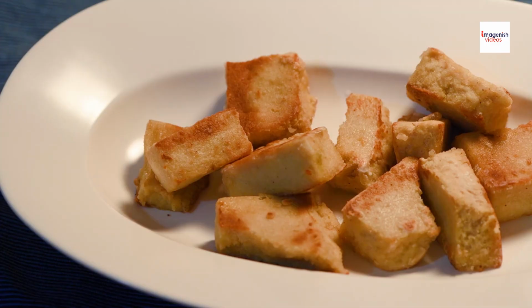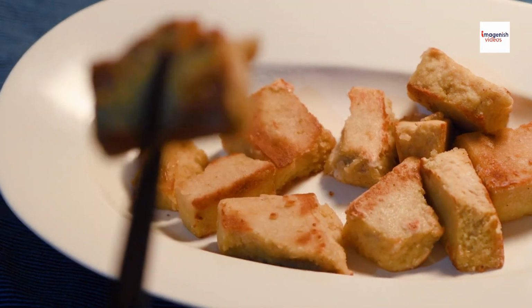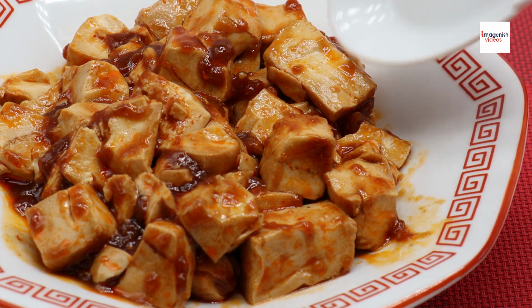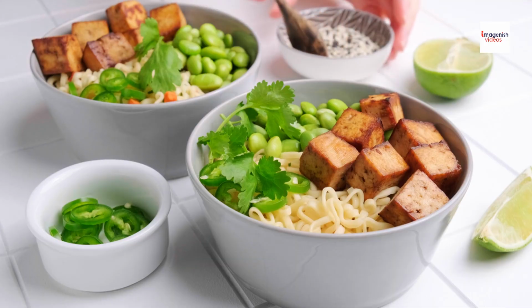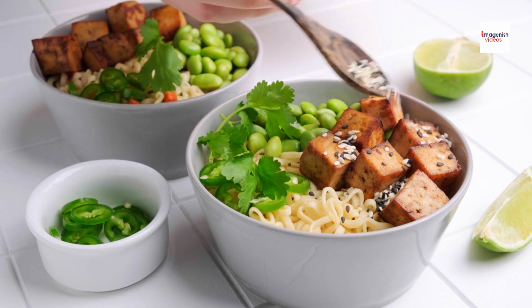In addition to being delicious, homestyle tofu offers numerous health benefits. Tofu is low in calories and saturated fat, making it a nutritious option for those looking to maintain a healthy diet. It's also a good source of protein, iron, and calcium, making it especially beneficial for vegetarians and vegans. Incorporating homestyle tofu into your meals can help support overall health and well-being.